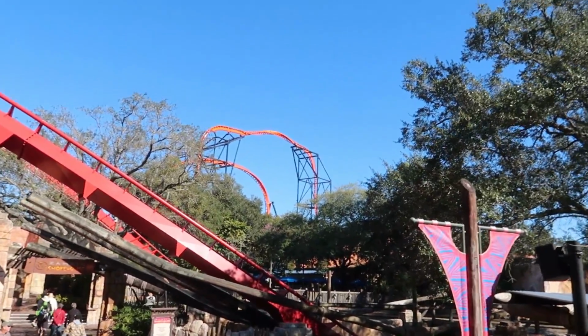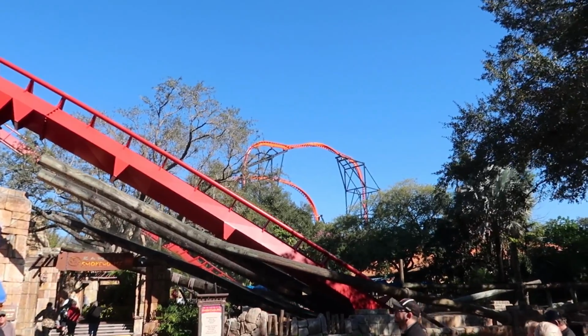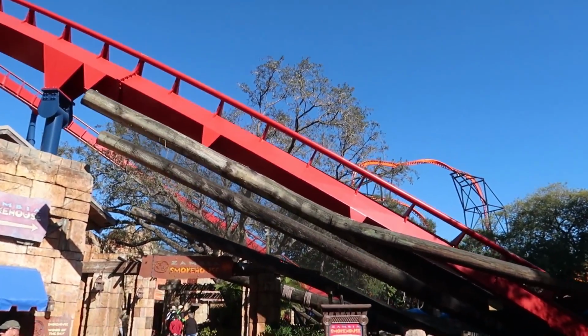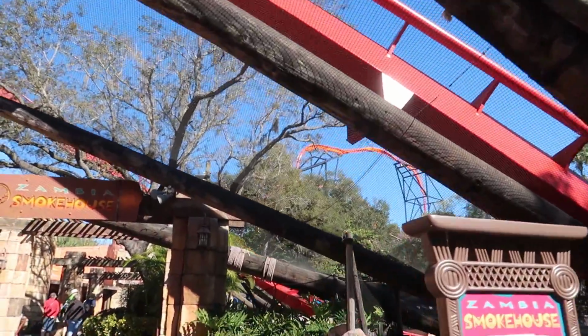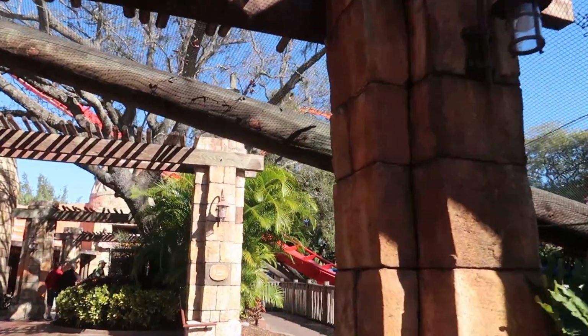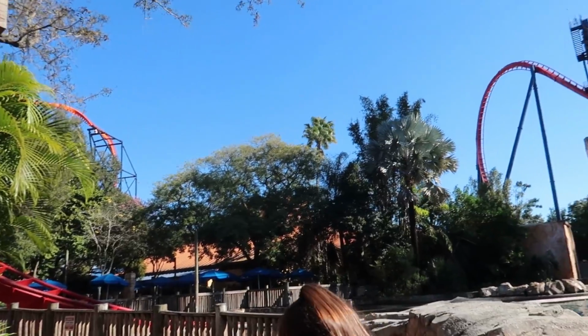Well, since we're over in this area, since we came over to this side first, since all the tour groups headed over to the Cheetah Hunt area first, we decided might as well come over here, try to do Sheikra and Tigris really quick. Billy said last time we came, we tried to do Tigris. We had a small issue with the locker system, which is no big deal. Like, it's technology, it happens.